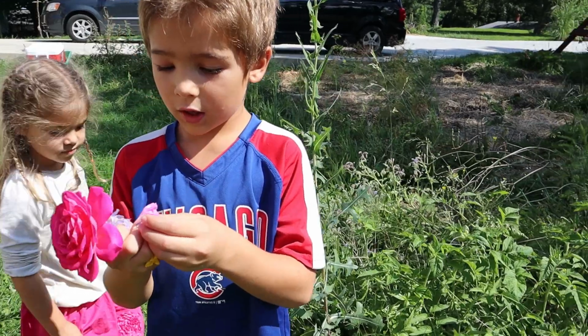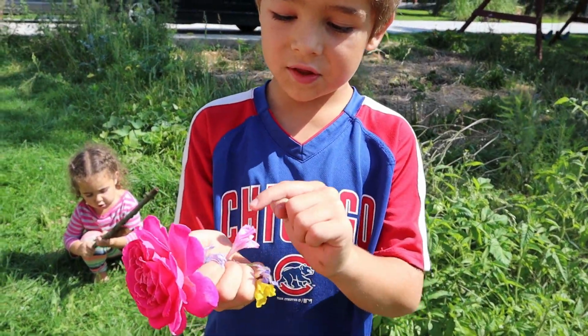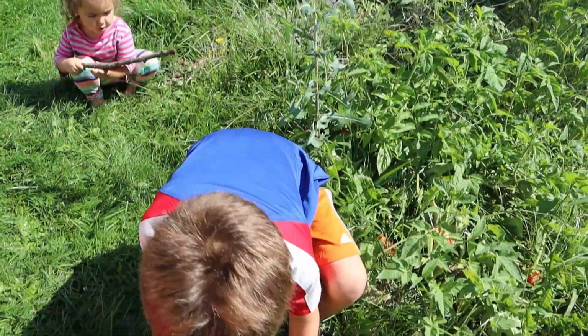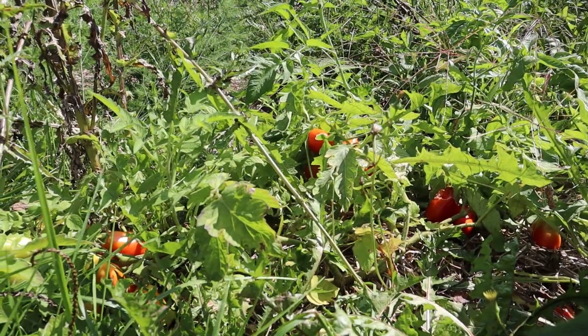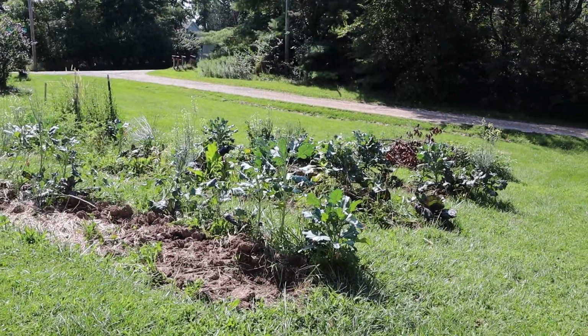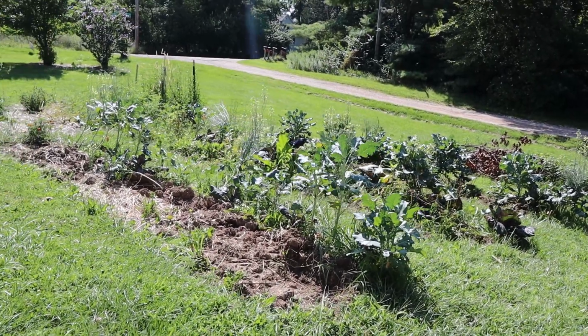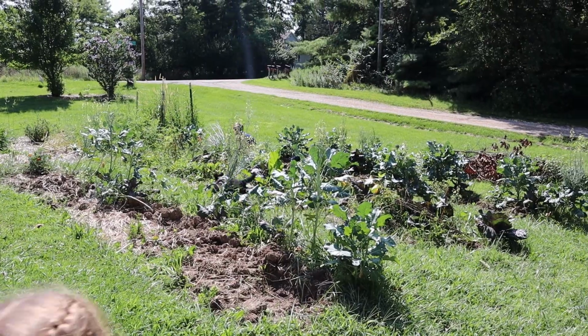What did you get? I got a bunch of different kinds of flowers. Pretty. These might be the same, because I found them on the same plant. Cool. This area is what I would say was the most successful area of our garden. This is where we planted potatoes, broccoli, and cabbage.